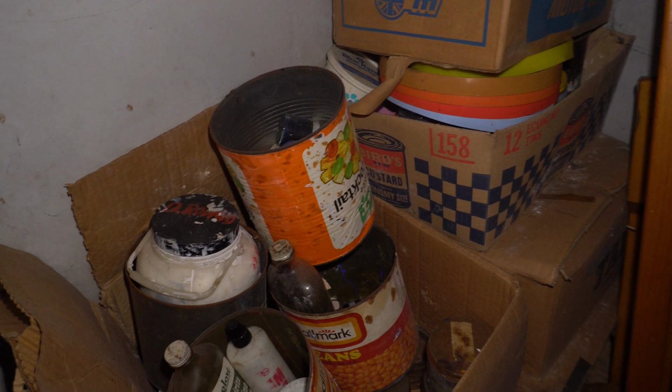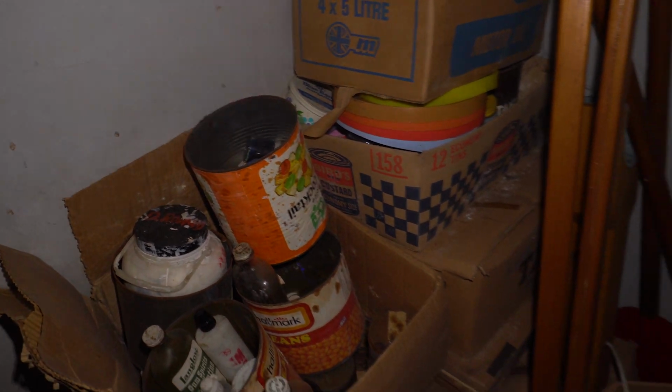Yeah, just a few little interesting bits in here. There's not too much, but I thought it was worth showing. Otherwise, it's the kind of usual stuff you'd expect to see in here, like paint tins and old bottles of stuff, jars. Some oars as well, by the looks of it. That's probably for the boat. So I think that's pretty much it. So let's head back outside.